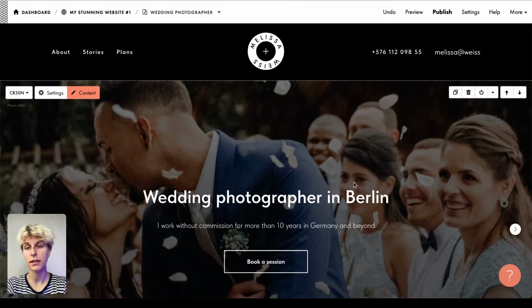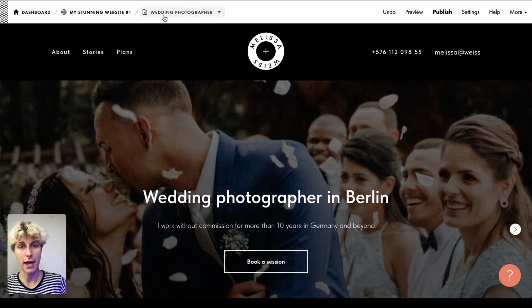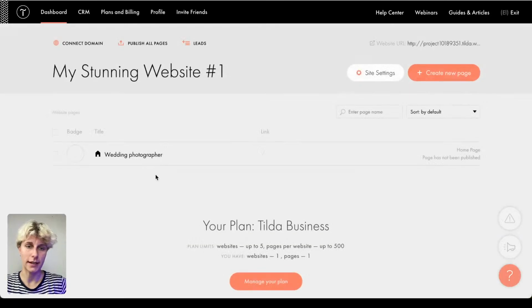Right, let's go back to editing. And now let me show you two types of settings. One type of setting is the setting for the page, and another one is for the website. Let's go back to the list of pages. So this is the list of pages. For the moment, we only have one page. If you add more, and you can add up to 50 on the free plan, and up to 500 on any paid plans within one project, right?